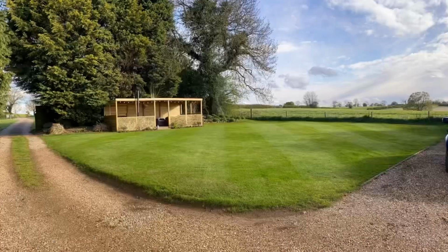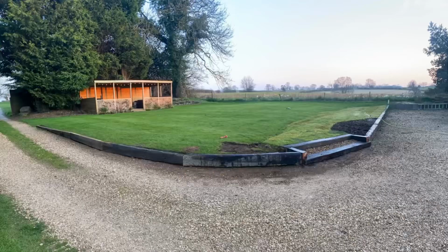Potentially last year or the year before, I think it could have been the year before, 2022, yeah, that year, he decided to raise the lawn. So our lawn was on a slight slope, so it just made sense to raise part of the lawn. So he used sleepers and did that, and I'm really pleased that that looks really good.